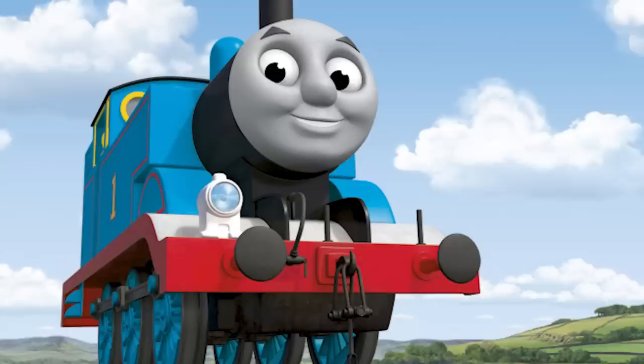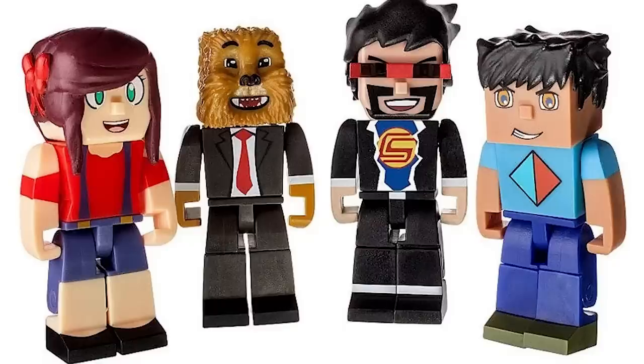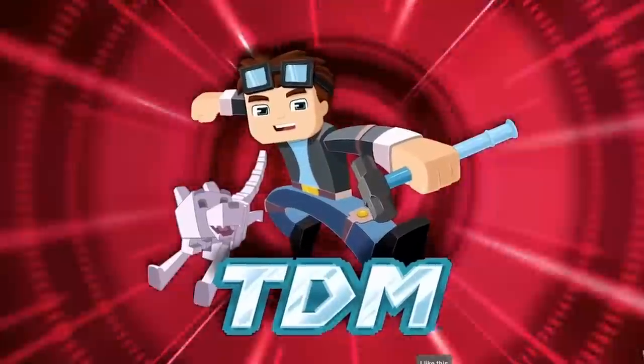Other vehicles were Thomas the Train toys. I remember ones like this where it was like wooden tracks for Thomas to ride on. One last toy, these things, Tube Heroes. I don't know why I threw it in here. It's kind of random, I know. But they had a bunch of Minecraft YouTuber toys. Please tell me in the comments that you guys remember these too, and it's not just me.